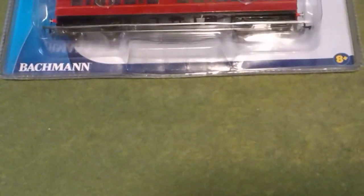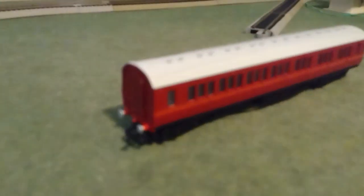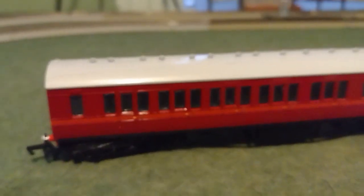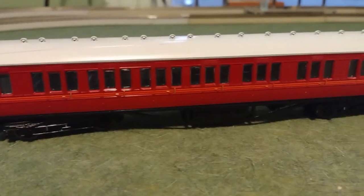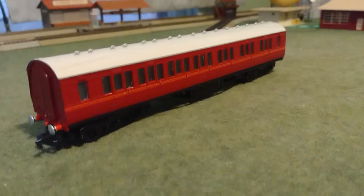Now on to Spencer's Special Coach. There's not really that much to say, but this has to be one of my favorite coaches. It's all down to its design with this maroon paintwork and silver buffers that makes it so distinct from all the other express coaches.